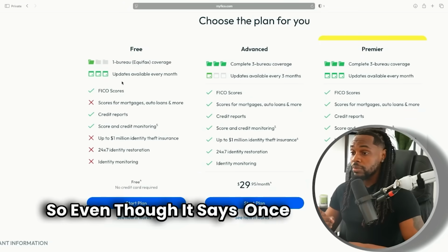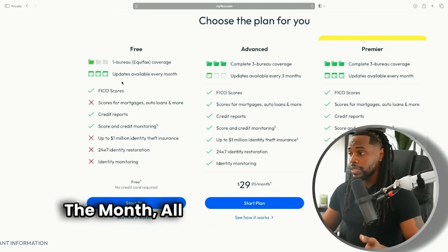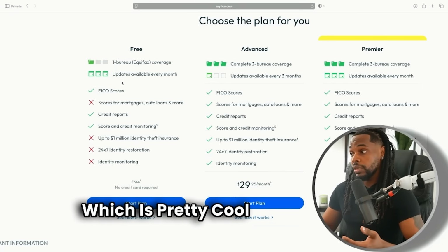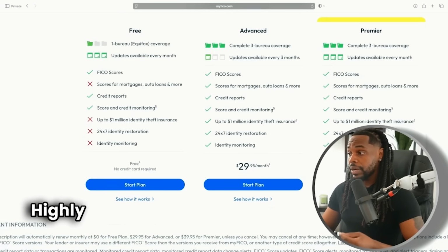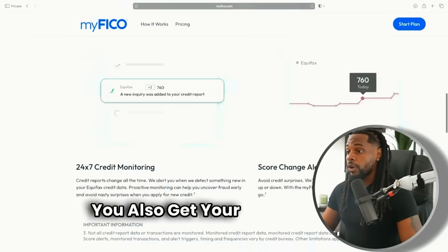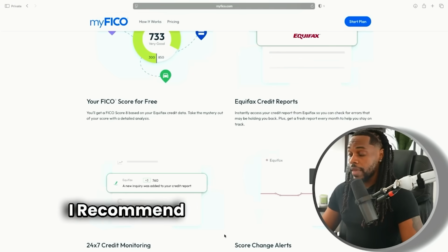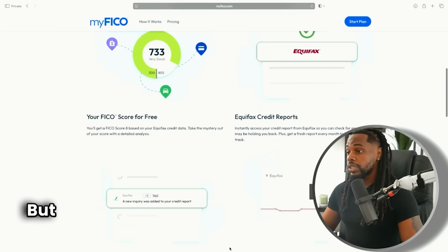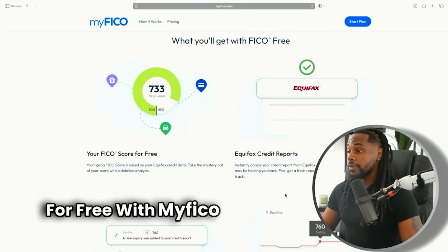So even though it says once a month, I get multiple updates from My FICO periodically throughout the month all the time. So if anything changes, they will update you, which is pretty cool because it's just like having a subscription. And just like the previous one, highly recommend that you go ahead and download the app. You also get your Equifax report. Now, you can just create an account with Equifax. I recommend that. You can also get the report from annualcreditreport.com once a week, but just know that you can also get your Equifax credit report for free with My FICO as well.